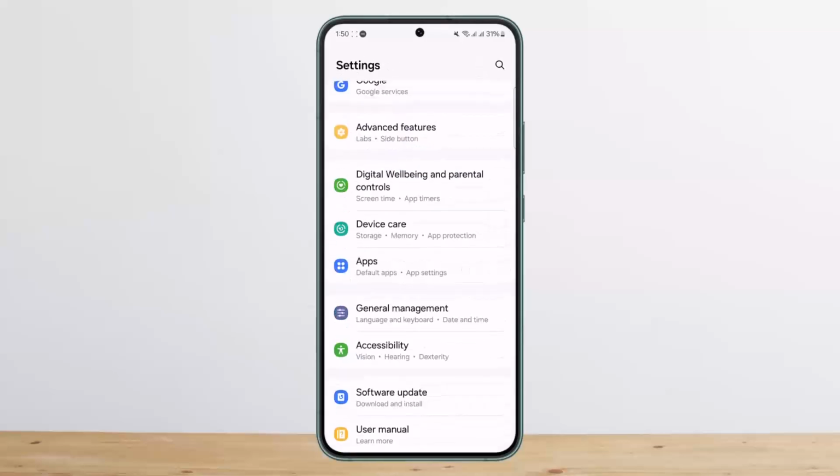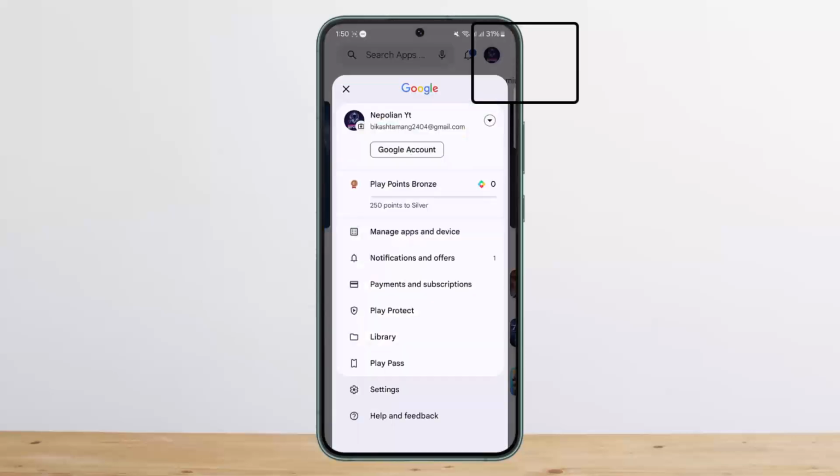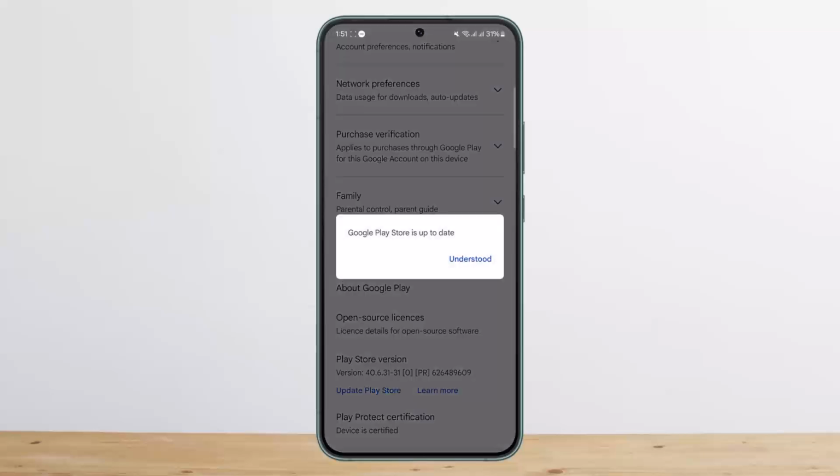You can launch the Google Play Store application. Once you launch it, head over to your profile, then head into settings, tap on about, and then tap on update Play Store, and make sure it's updated to the latest version. So this way you can fix Google Play Store has stopped working issue on your device.